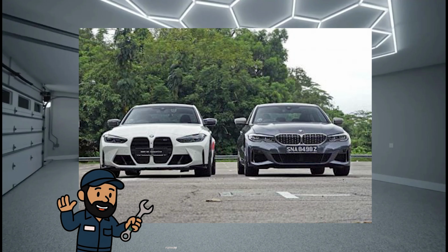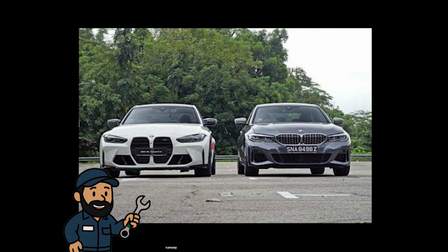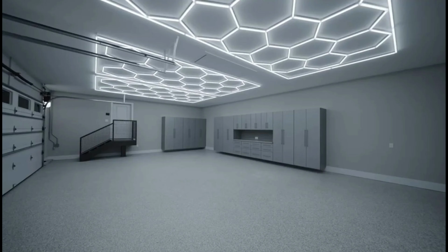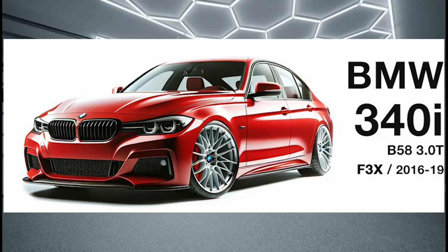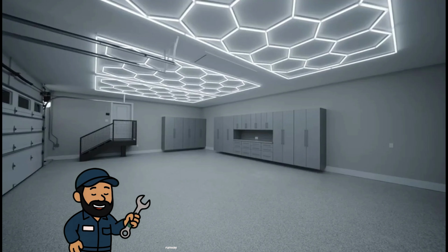The B58 can't compare with the speed that the S58 found in the M3s has. So let's get straight to it. As you know, single turbo inline 6 found in the B58, right? Comes in the 540i's, it comes in the 340i's, even comes in the Toyota Supras. You know what I mean? It's tunable, it's reliable.